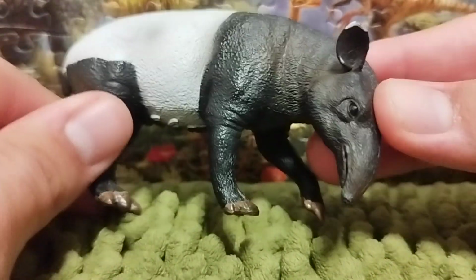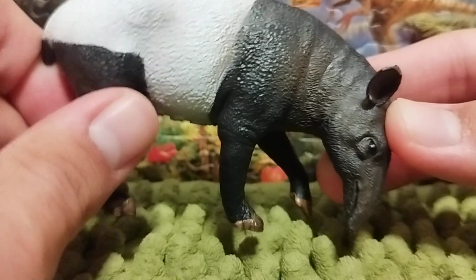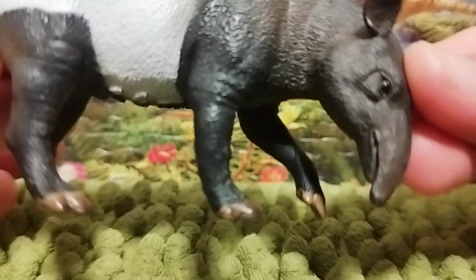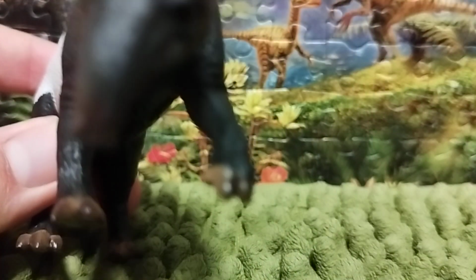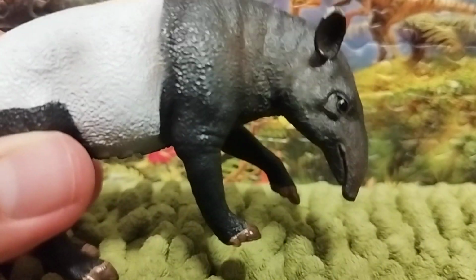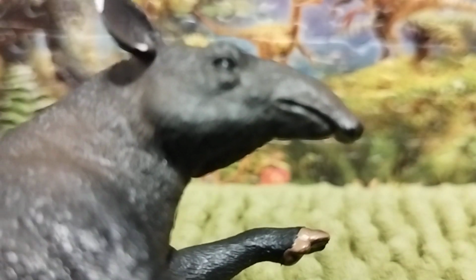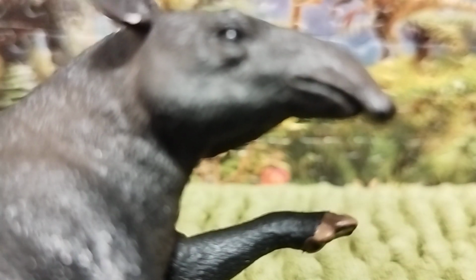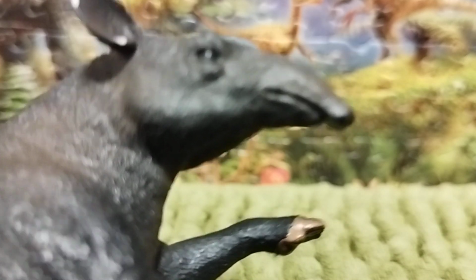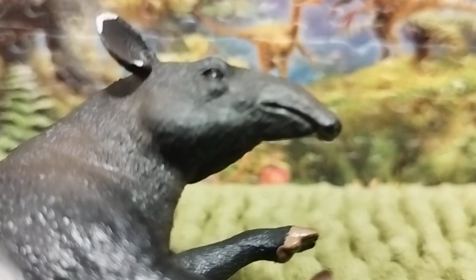And let's take a look at the color scheme. Like the actual Malayan tapir, it has black and white colors along with its brown hooves, and it is actually a perissodactyl, which means they're related to horses and rhinos. I think the head is similar to those of tapirs, and it looks phenomenal. It's a very good looking animal.